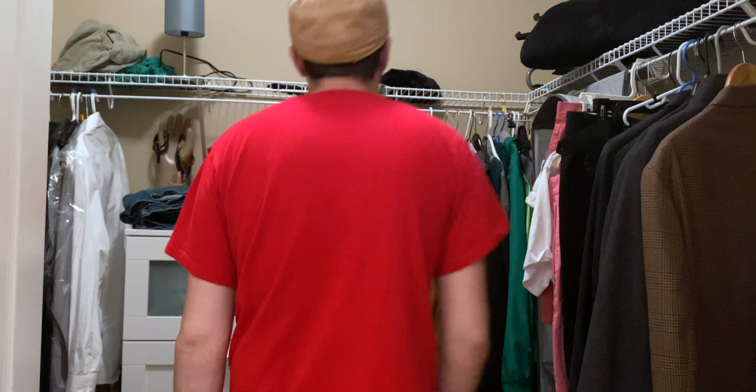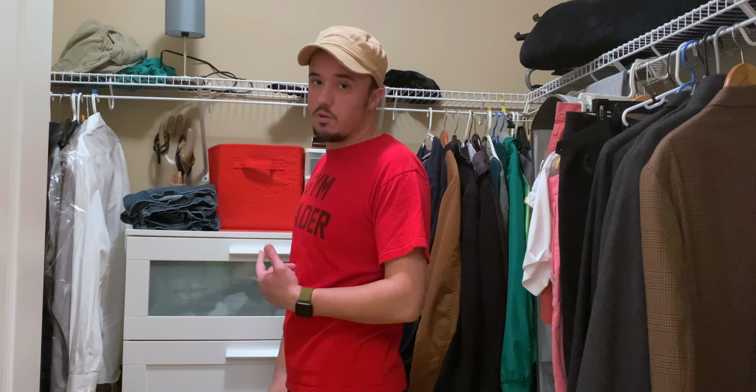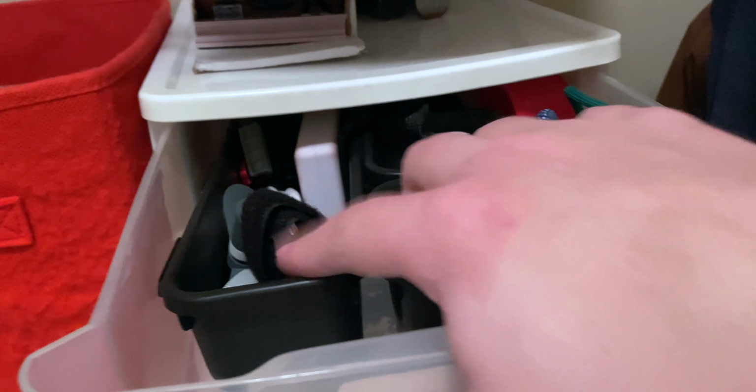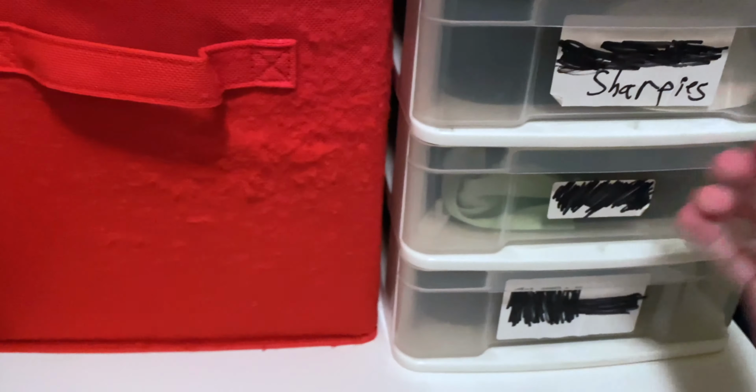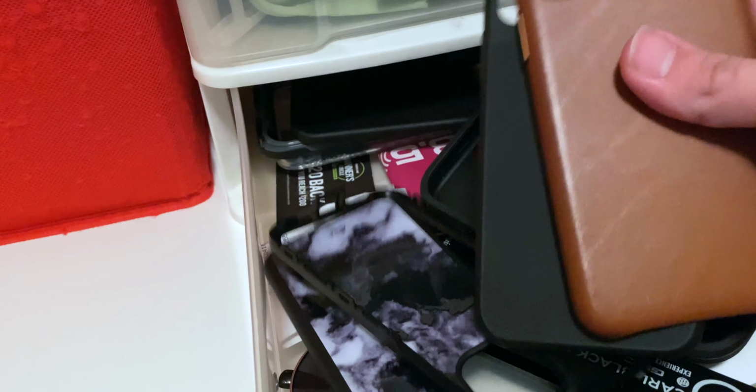Walter, crazy. I have a whole bunch of crap in here. Watch bands, and phone cases. Like a Velcro tie? Really? You could use that. I have a whole bunch of junk in here. And then I have all my watch bands. Pretty dope. Cool. And then I have all of my phone cases. A whole bunch of phone cases, because you just have to have them. It's the little things in life, you know?